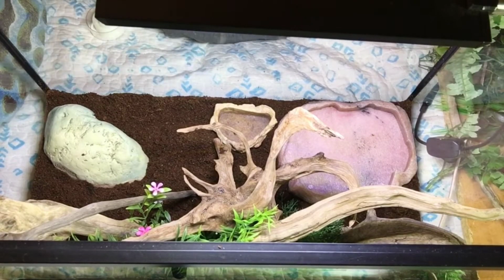I really need to get some plants with really big leaves.